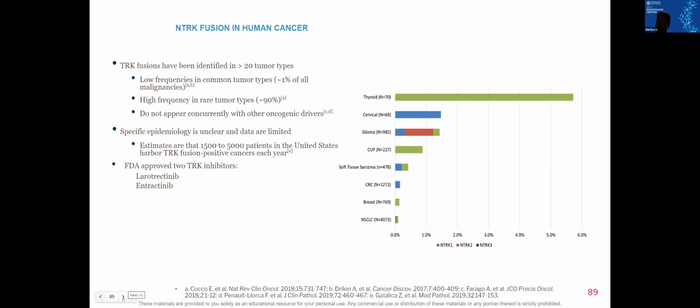But in gliomas, the reported percentage is about 1.4%, and that includes both adult and pediatrics. We looked into our 450. We identified 11 patients with NTRK fusion. That is 2.2%. So this table shows some of those patients.